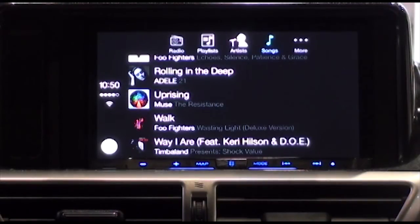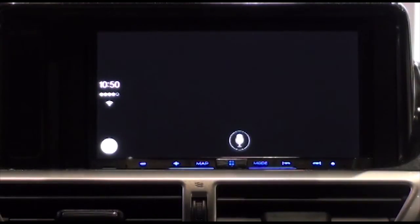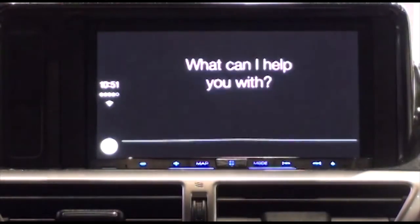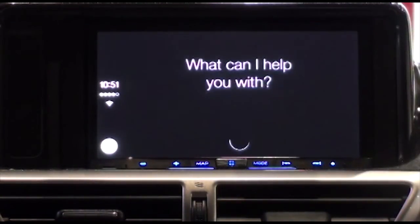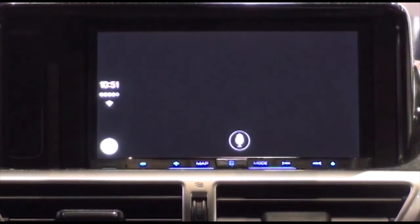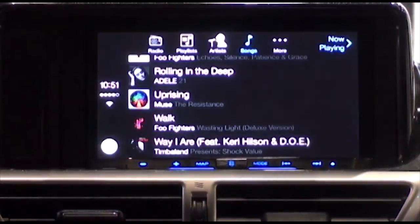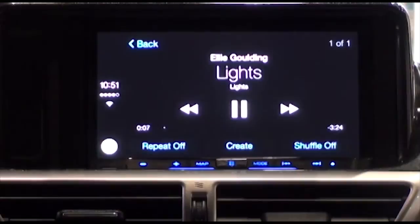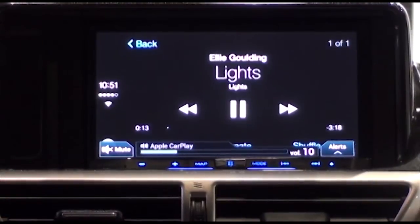So we'll go ahead and use the steering wheel control to call a song up. Play the song Lights. Okay, let's hear Lights. Right, so helpful. So I don't have to search on screen through all of my music catalog. I can simply call up a song using Siri, and this is the music interface. Sounds really good because we're in a Pioneer system in this tiny, tiny car.